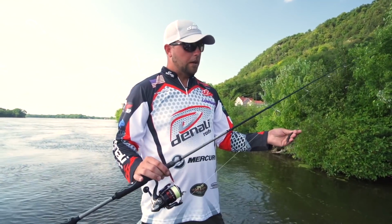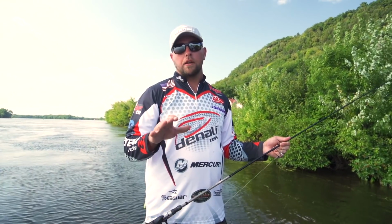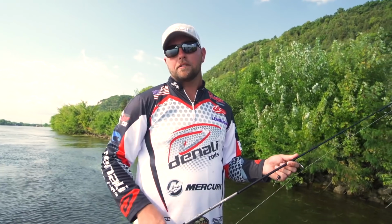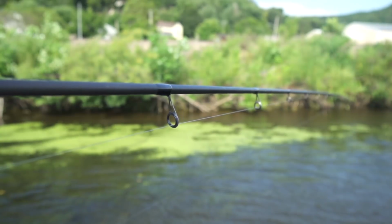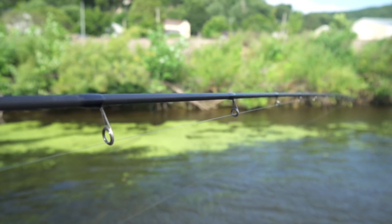But when I'm going straight fluorocarbon, I like to throw the Denali KOVERT series rod. It's a 7'2" medium heavy spinning rod, and it's perfect because it has micro guides, and your casting is so much greater with that rod. But when I'm using braid to a fluorocarbon leader, I have regular size guides, and that just allows your knot to go through the guides better, and it lasts a lot longer.